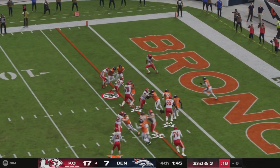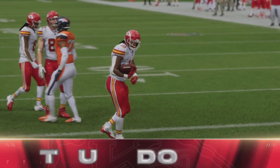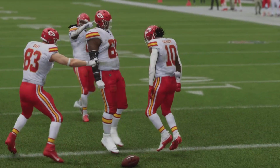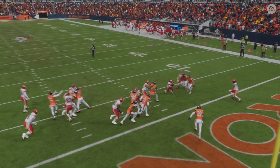And they'll run with Pacheco. And he will take it on in for a Chiefs touchdown. Isaiah Pacheco with his second touchdown of the afternoon. And the Chiefs are an extra point away from making this a 3-score game.